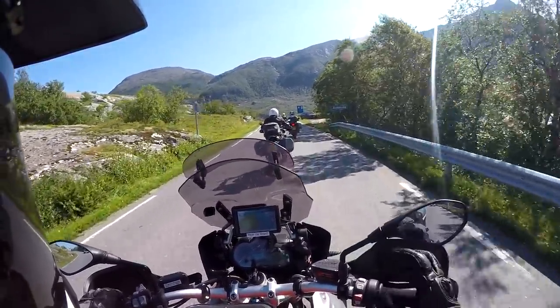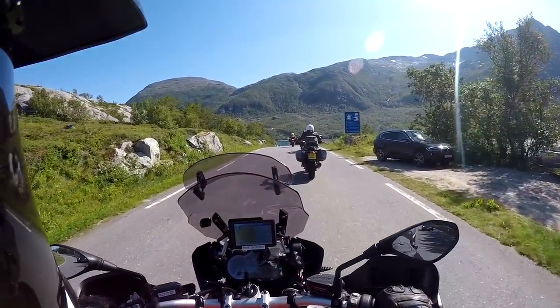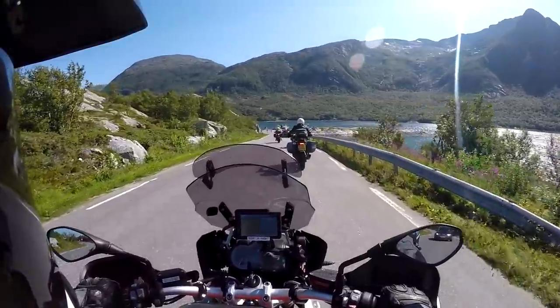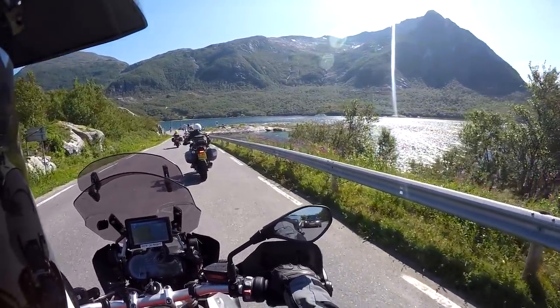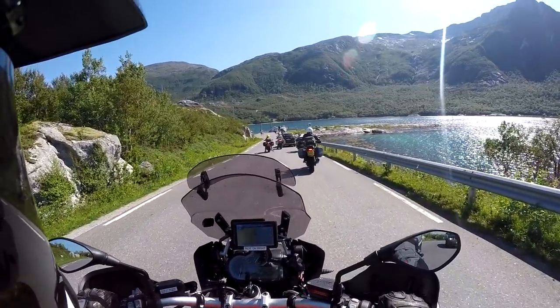Andelsvag, which is where we catch the next ferry. So that was an amazing 10-mile blast. Didn't take very long, but it was absolutely lovely. Right, another ferry to catch then.